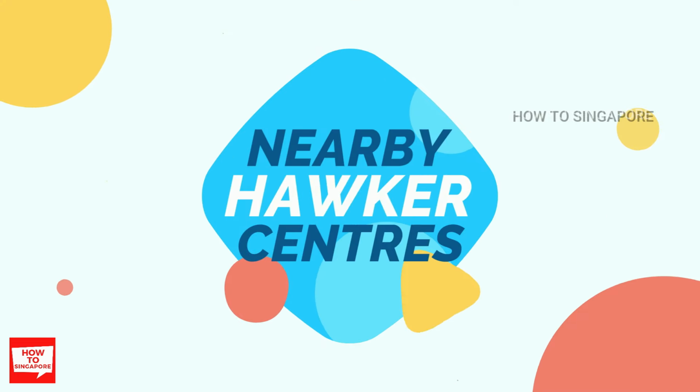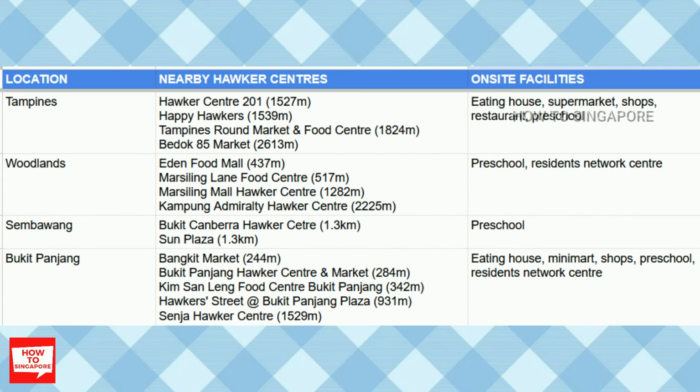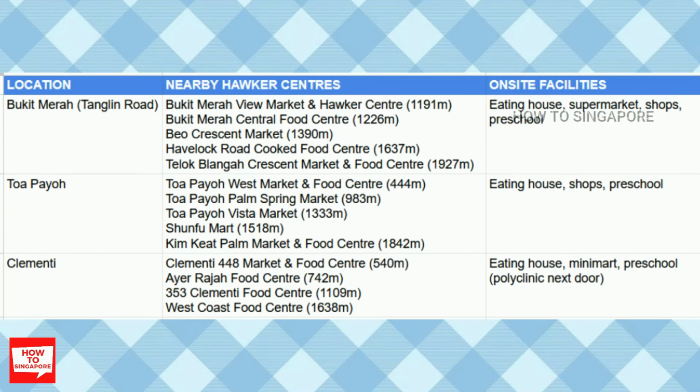Now let's talk about the hawker centers around the project. For Toa Payoh BTO, Clementi BTO, Woodlands BTO, and Bukit Panjang BTO, you still have food center options around 500 meters from the project, so it is still considered within walking distance. But for Tanglin BTO and Tampines BTO, they are quite far from hawker centers, and you would have to take a bus. I guess that is why HDB will build an eating house on the premises.